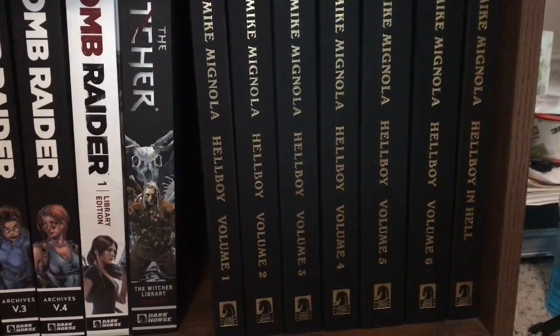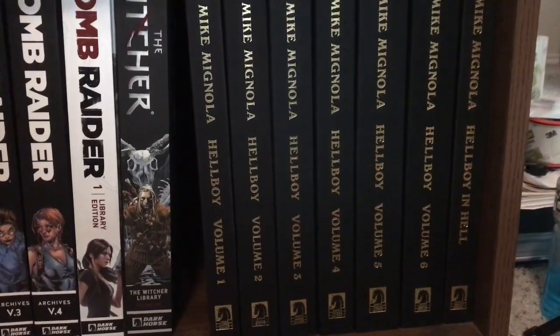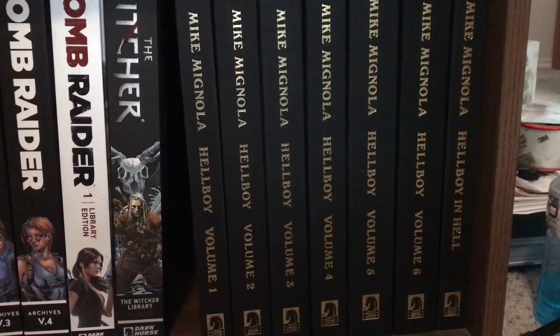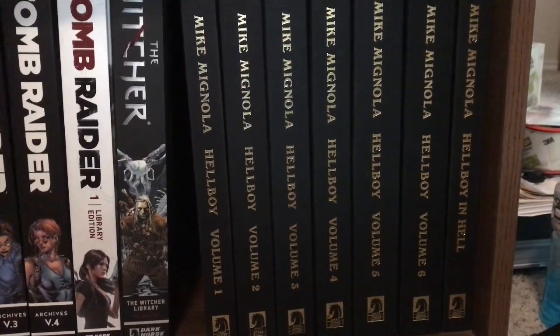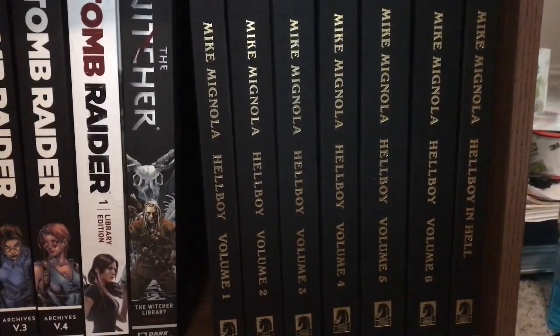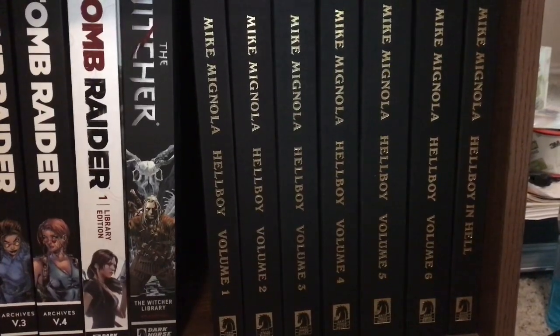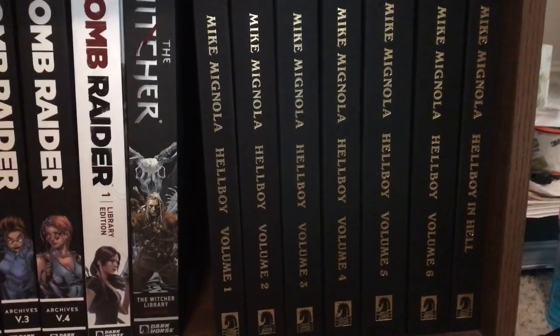These are still in print if you guys are interested in it. You can get them on InStock or Amazon or cheap graphic novels or anything like that. Don't know how much longer they will be though. They've been out for a while, and you never know when they'll decide to stop printing these books, especially with these smaller independent companies. I mean, Dark Horse isn't terribly small, but still, you never know.